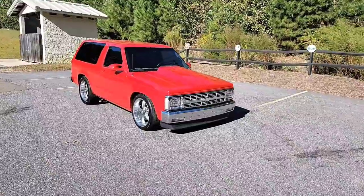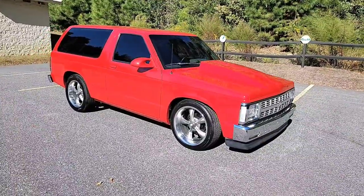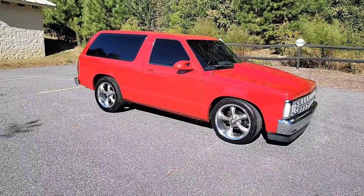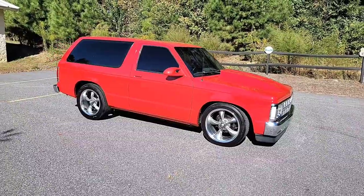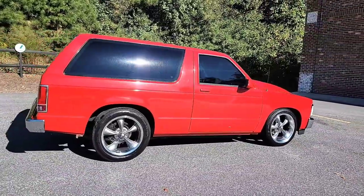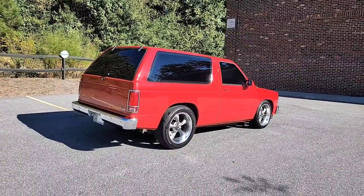Hey everybody, we're back with the 1989 Chevy S10 Blazer. I'm going to show you the interior and let you hear how this beast sounds here in just a moment, but I forgot earlier in the video to mention the stance. I'm sure you all noticed this doesn't have its factory stance anymore. That's because it's got a Belltech lowering kit installed on it. Spindles and springs in the front, flip kit in the rear with a lowering block. I think it's a 1 or 2 inch lowering block in the rear.